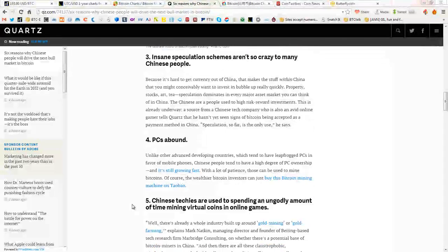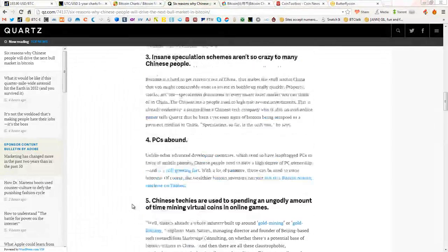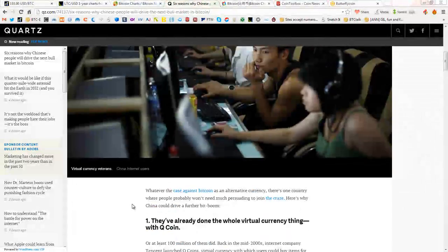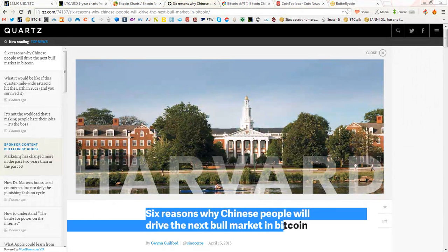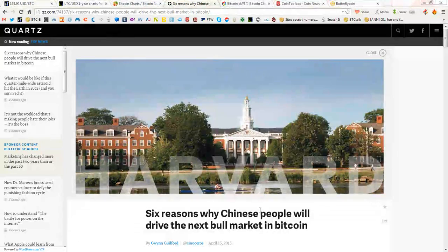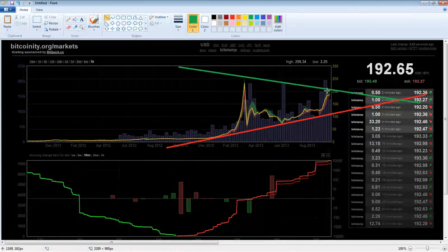There's a lot of people over there, and a lot of them are all computer savvy. But you can go ahead and read this on yourself. There's no reason for me to repeat what these guys are saying. But this is a good article to read. It could give an insight to why the price of Bitcoin has been going up. Or it could just be, let me go back here, it could just be the price is going up because it has to reach this resistance and we may just bounce in between it. So it could be the Chinese people driving this bull market, or it could just be the natural progression of the free market.